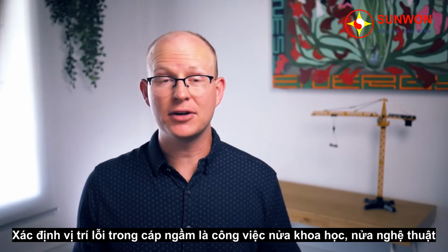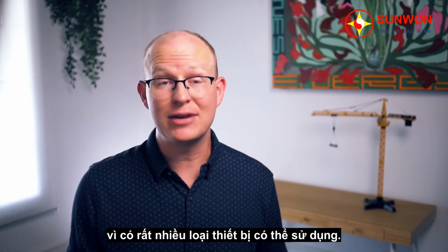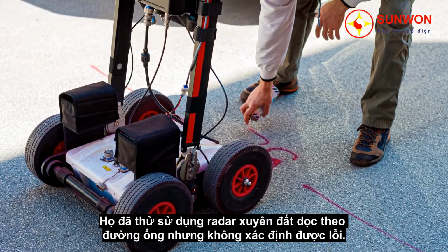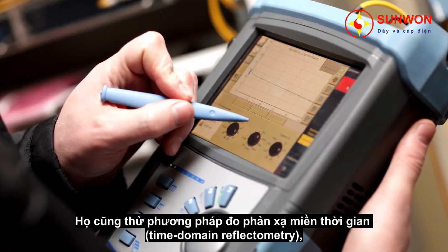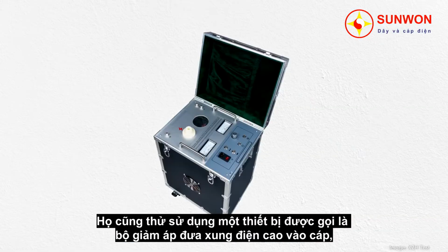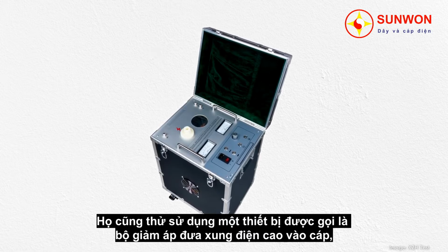Locating a fault in an underground line is half art, half science, and there are many interesting types of equipment that can be used. They tried to use ground-penetrating radar along the line, but they couldn't identify the fault. They also tried time-domain reflectometry, a method of transmitting a waveform through the cable and measuring the reflections, but the results weren't conclusive. They also used a device called a thumper, which introduces impulses of high voltage into the cable.